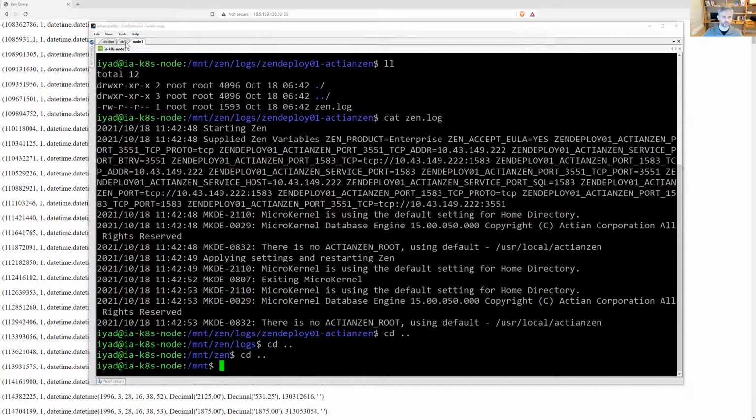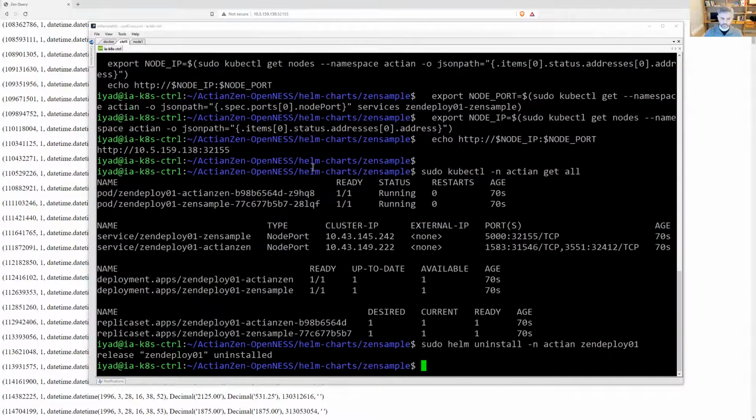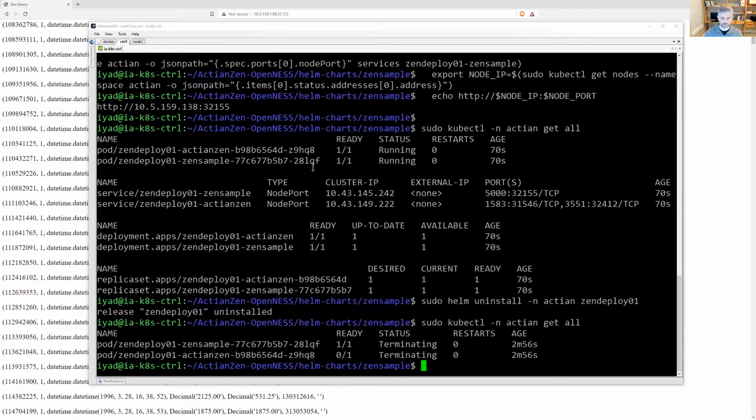So to undeploy this, we'll do a Helm uninstall. The namespace is Actian, and we called it Zen Deploy 01. It's released. So now if we look at what's running, they're terminating. As you see, they're going down.